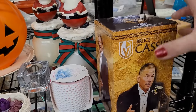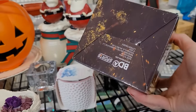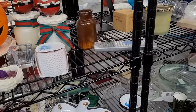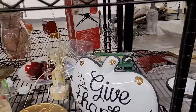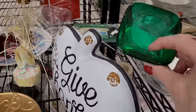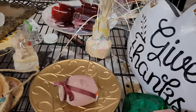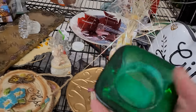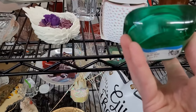Vegas Golden Knights souvenir piece, Bruce Cassidy. This is $4. I do like to look these up on eBay because some of them are worth more than others. And if you find the right one, they can fetch a good profit. Little green glass votive holder. This is a contemporary piece, probably Target, 69 cents.